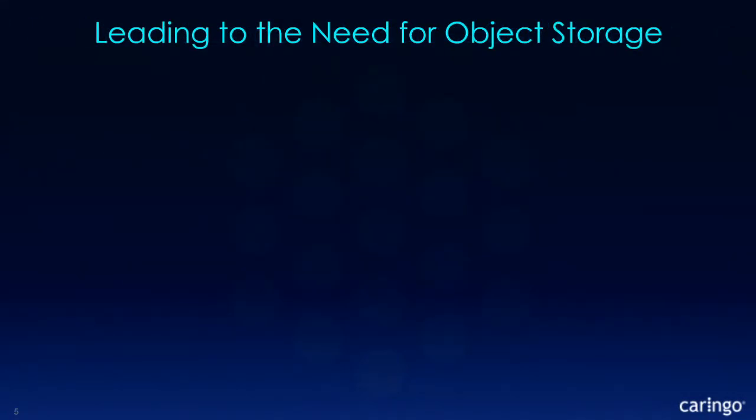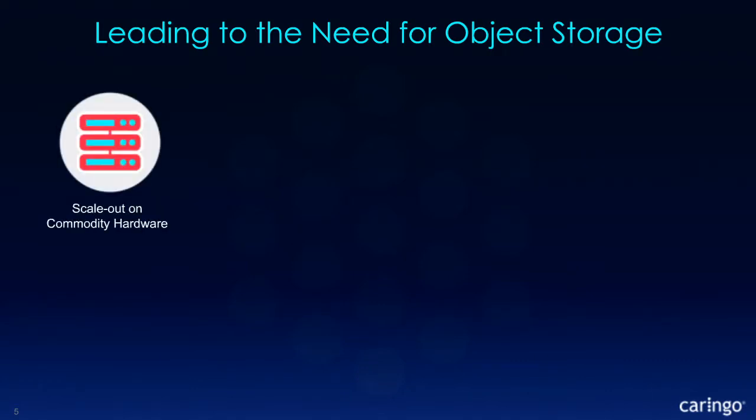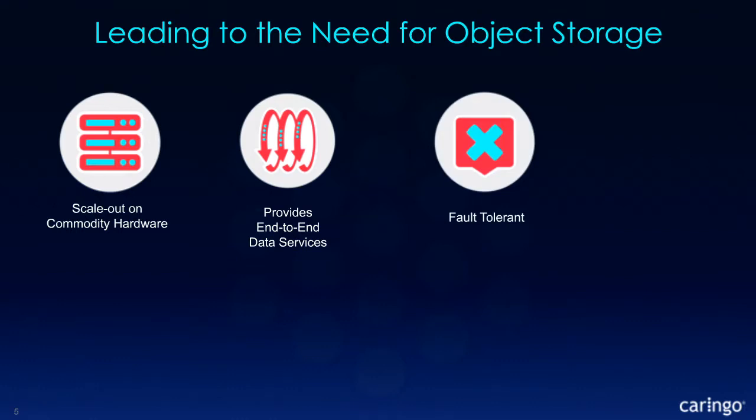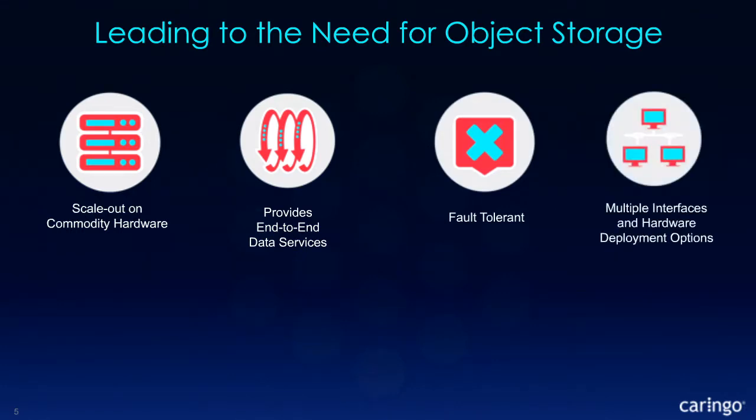So this is leading to the need for software-defined storage and object storage in particular, because object storage is very good at storing massive amounts of information. And how does object storage do that? The best object storage solutions, the premier ones on the market, scale out on commodity standard hardware, any mix of standard hardware. They provide end-to-end data services.